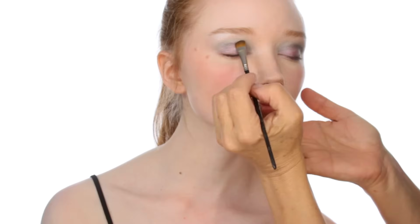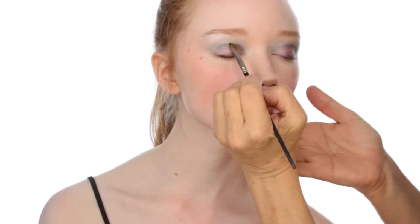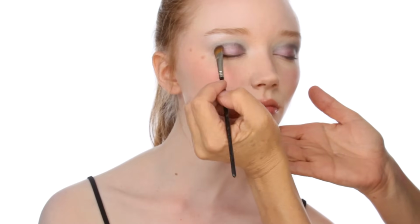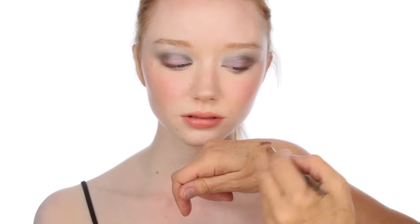I'm now using the darker colour in the socket of the eye. This will give the intensity and the smokiness that I'm going for. It'll knock back the colour a bit, but add the intensity. I'm now moving on to a smaller brush, and I'm going to go under the eye with the purple. Purple is such a great colour in makeup. It really does work on everybody. And look, it's working on a redhead. It can also become very retro, of course.